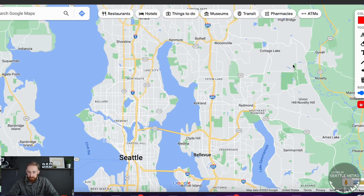Jump onto my computer, onto the map. You can see it right here. We've got Seattle down here, and Woodinville is right up here. I always start these videos off by giving you an idea of what the commute could look like, if maybe you're coming over here and taking a job in Seattle and thinking about living in Woodinville.